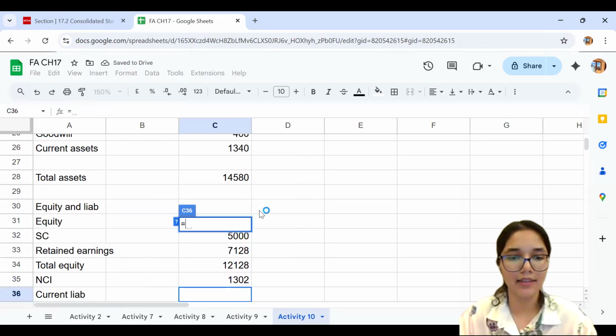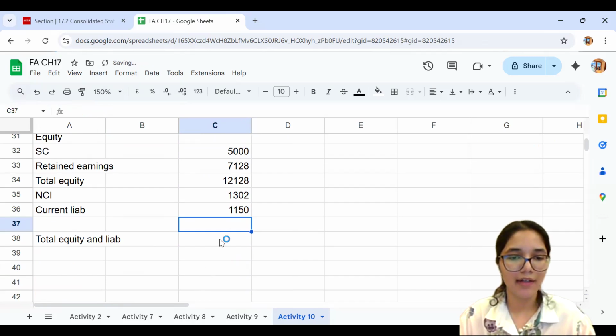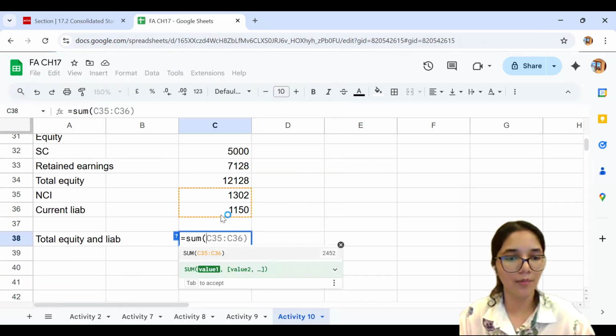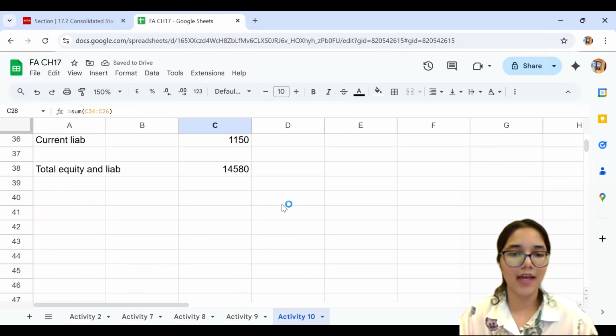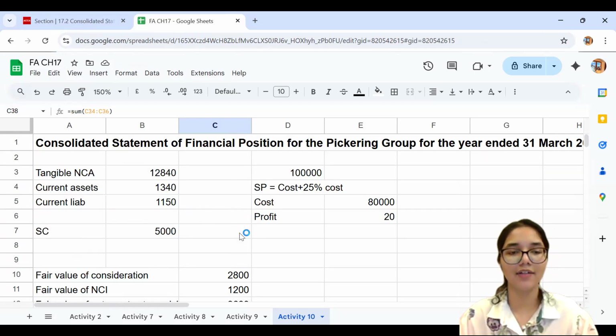Then I will take the current liabilities, which I took at the beginning, this value. And now we will find out the total of the equity and liabilities. So it will be the sum from here to here. And this is how they should tally, 14580, 14580. So this is how we work around activity 10.